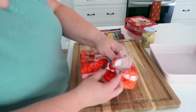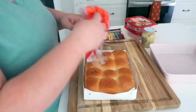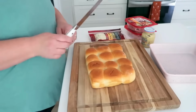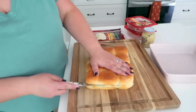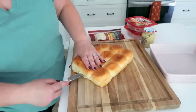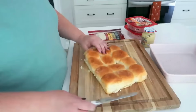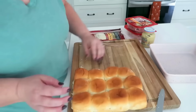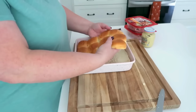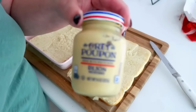For our Monte Cristo sandwiches today, we're going to get started with our Hawaiian rolls. Now you're just going to need one package, but if you need to make more, you can do two. And you're going to take the entire rolls out of the package, leave them all connected, and then cut them in half while they're still connected. I'm using a bread knife here to just cut the top off, and then that's how you're going to put them into your baking dish. I am using a brownie dish today, but you can use any kind of dish that you like.